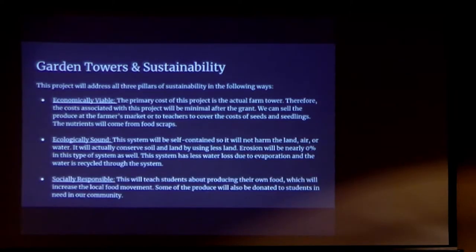And then finally, it's socially responsible. We can use this to teach students about growing their own food, which will increase the local food movement. And some of the produce will also be donated to students in need in our community. We ended up donating most of the produce either to our school cafeteria or to students in need.